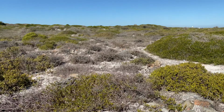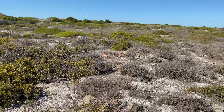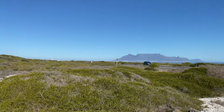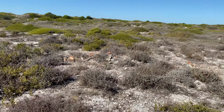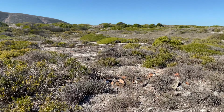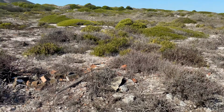So just out here on the west coast, just outside of Cape Town, having a look to see what we can get. Just stopped in this sort of sandfall just on the side of the road. You can see that's Table Mountain down there. I've been to the spot before. There's lots of bricks and stuff to flip. Pretty good for things like mole snakes, sand snakes and the like. So yeah, I'm gonna flip some stuff and see what we're gonna get.